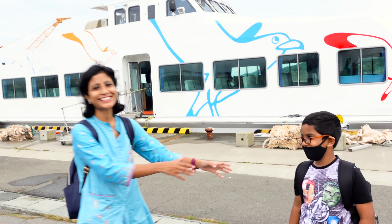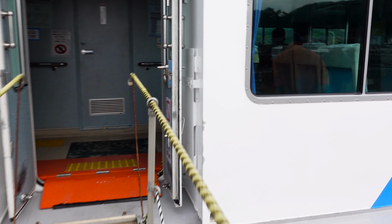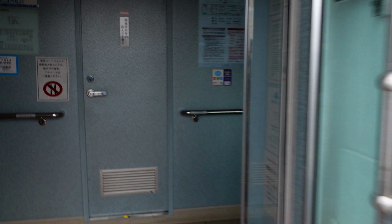Now we are again boarding the boat. We are returning back to Aomori. From Aomori to Sai, it takes 170 minutes.